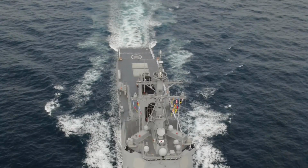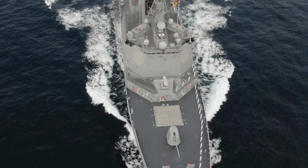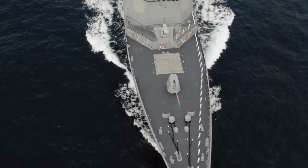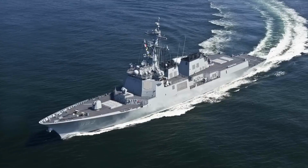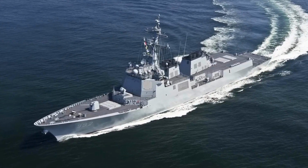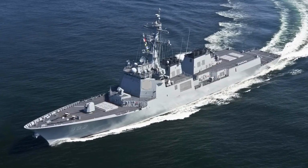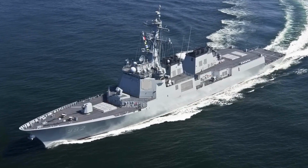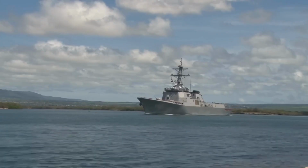Welcome aboard, folks. Today, on Military Forces Unleashed, we dive deep into the world of naval warfare, spotlighting the Korean Destroyer Experimental 2, or KDX-2. Picture this: South Korea, a nation sandwiched between maritime giants like China and Japan, decides it's time to flex its own naval muscles. Enter the KDX-2, a destroyer that screams, "Don't mess with us!"